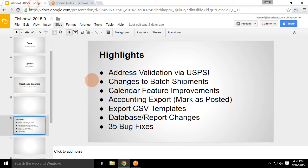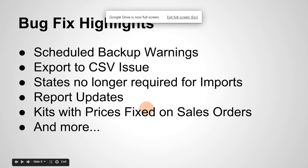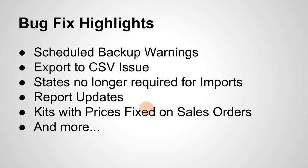Okay, let's get into the next section. Bug fix highlights. Some of these are the ones that I've reported in, specifically scheduled backup warnings. I took over a new customer's site, and I was checking their backups and it indicated success. I was like, oh yeah, your backups are good. Then I investigated some more and, no, your backups are not good. I don't even see where they are. What happened here? Well, they were backing up to a drive that was not plugged in anymore, right? And the customer never got a message indicating that it was not working.